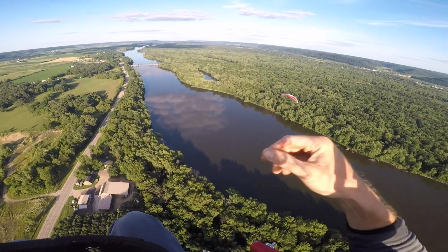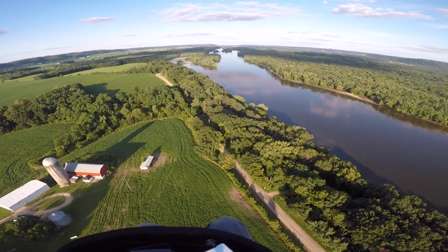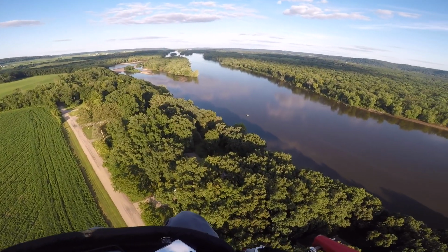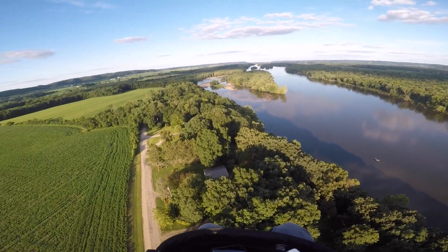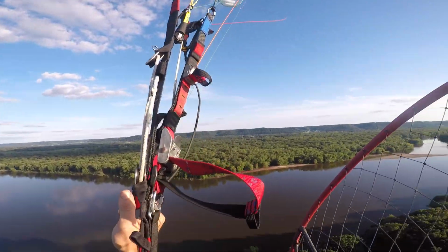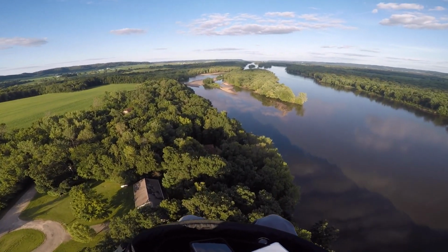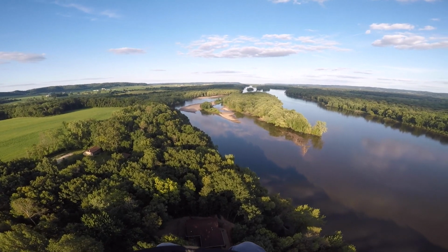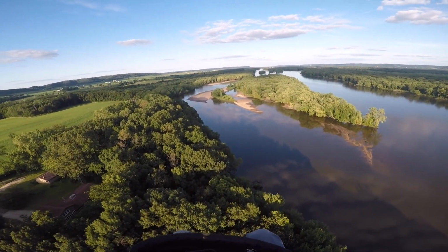Oh, we're just cruising here trying to look for a good bar. Okay, so here's the bars up ahead that I was looking at yesterday. I think that's going to be our best bet. I don't know that there's any wind whatsoever. Hard to tell. All right, so here's our spot, I think.